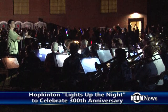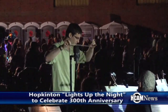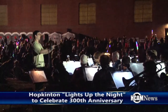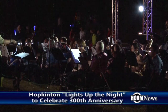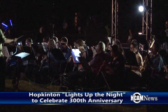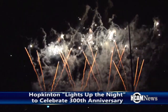The night ended with the Metro West Symphony Orchestra, followed by an unbelievable firework display. A look at the tremendous firework finale that topped off a night that will not soon be forgotten in Hopkinton.